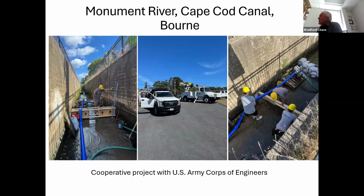Monument River at the Cape Cod Canal, we replaced a weir there this year. There's a series of weirs that step up the flow from the tidal zone to the motel across the street that I showed you earlier. And here's the project where we work with the Army Corps of Engineers to put this in.